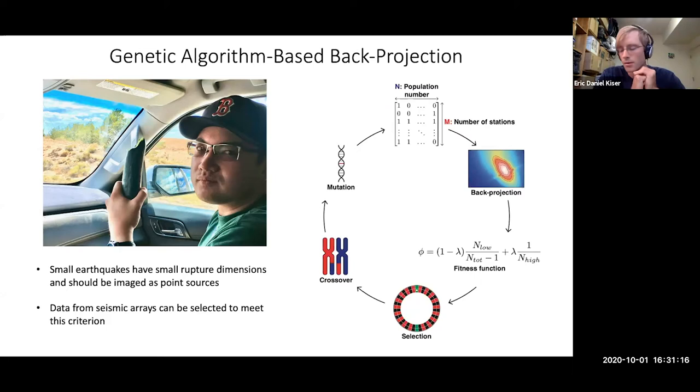The fundamental idea behind the method that he's developed is that if you have a small earthquake in the subsurface that you want to image, that small earthquake should have small rupture properties. So if you back project energy from that earthquake to that location, you should be able to image that earthquake as a point source. Basically, that means that the source dimensions are smaller than the theoretical resolution of whatever array you're using. And so with that assumption, you can say, okay, any energy that isn't a point source is an artifact, because we know it's a small earthquake, so it shouldn't have a large rupture extent.